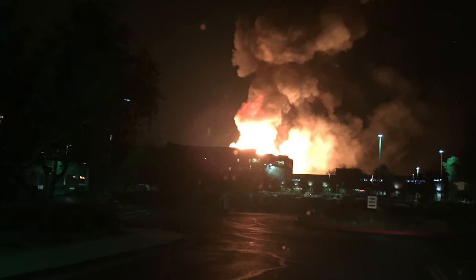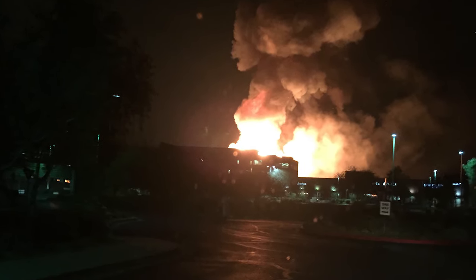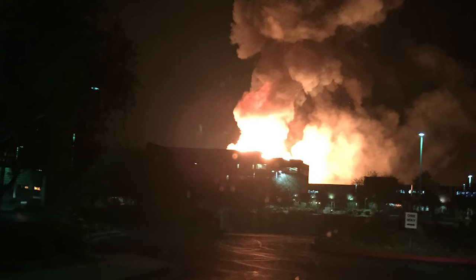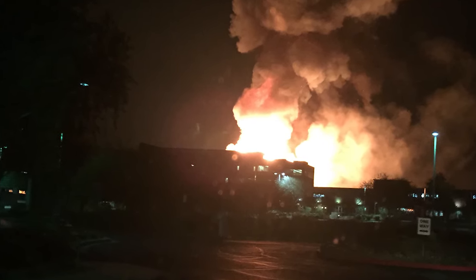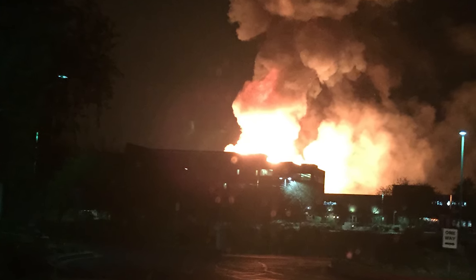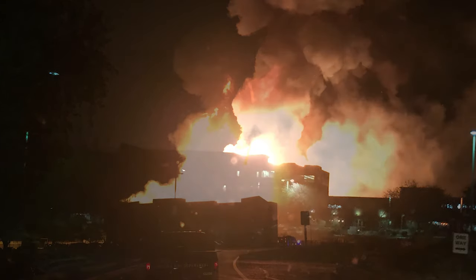Engine 52 was on the scene first, was the initial incident commander. I arrived briefly after them and assumed command. We pulled out of the station. You could see the glow, so we knew we had an obviously working fire. Our biggest concern was protecting the exposure, which was a Holiday Inn, knowing that the fire was already impinging on that building, and knowing that we had occupants inside that we had to work to.